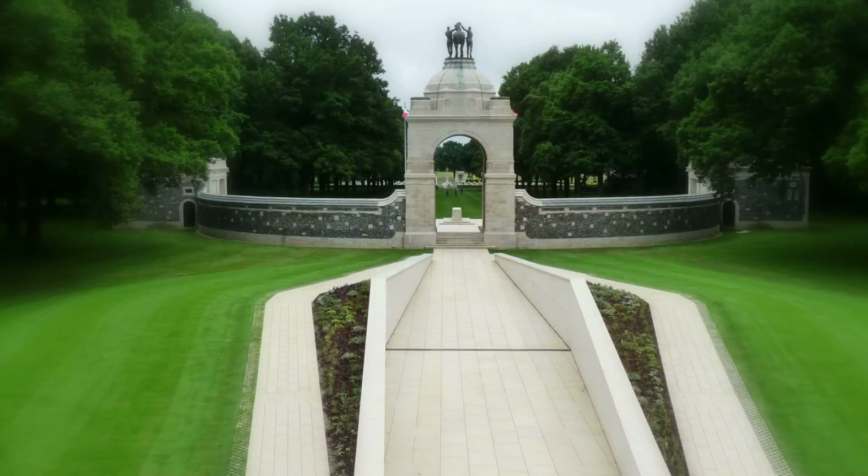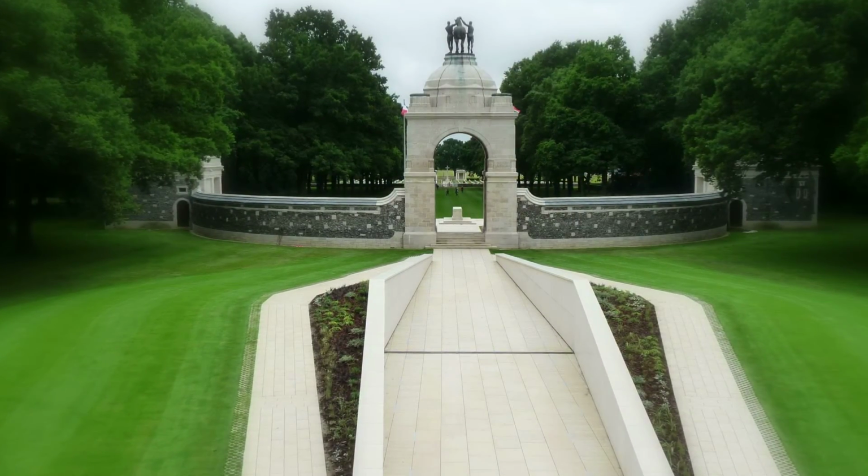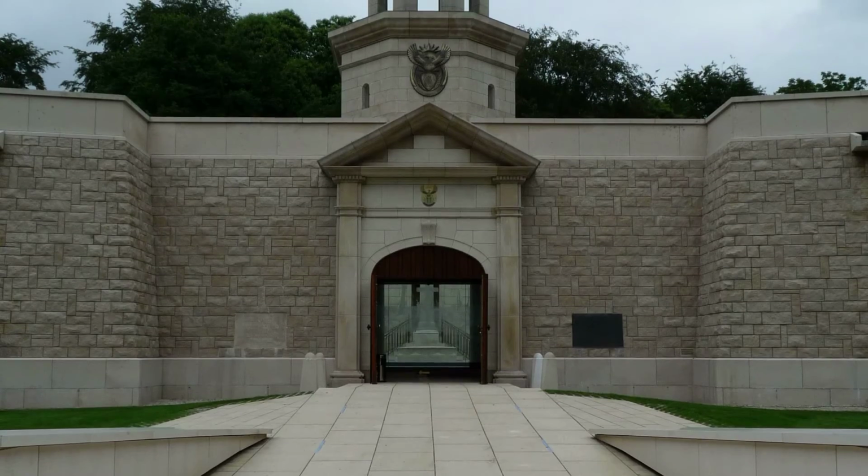So it's a very sensitive, emotional space that we created in the middle there that's not overpowering on the existing elements, and more, it blends in more than anything. There is a museum also, which also needs to be transformed, because what you have inside the museum depicts apartheid propaganda, and it doesn't show the role that the Native Labour Corps played.